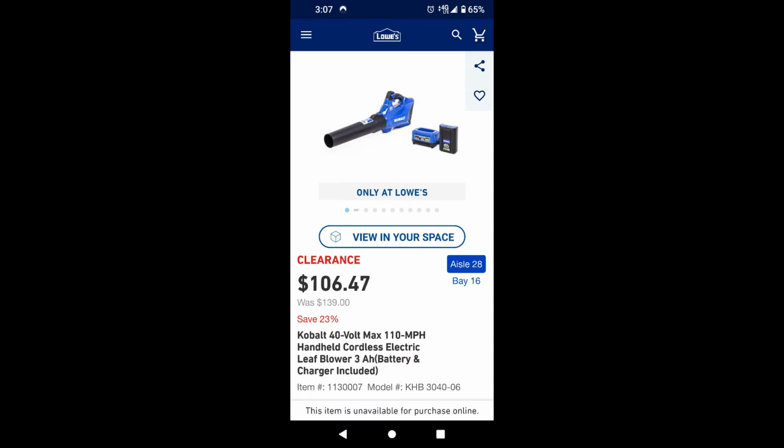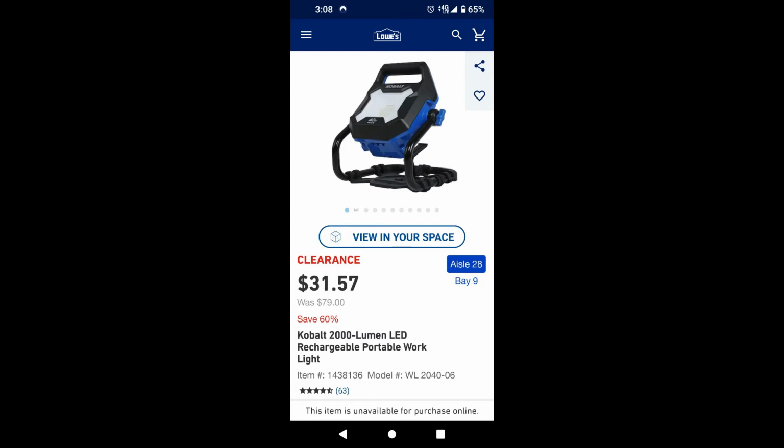So we're going to go ahead and move on to the other offering here, which is going to be the handheld blower there for Cobalt. Does include a 3 amp hour battery, and it does have a charger, and the blower itself does have a turbo option. This is actually a really good blower, and for that price point for the kit, it's actually a really good deal. So you're getting almost $30 off.